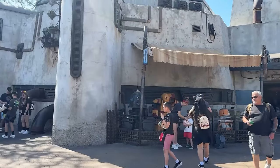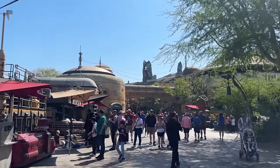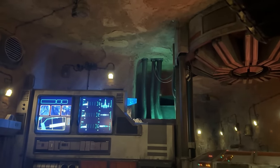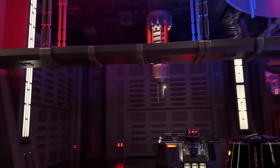Now, from Andy's backyard to a galaxy far, far away, we are headed to Star Wars: Rise of the Resistance here on Batuu. Now, Star Wars: Rise of the Resistance is an almost 20-minute ride experience, and it is the fancy ride for Disney's Hollywood Studios. So we got up bright and early at 7 a.m. and were able to book this because we were resort guests.